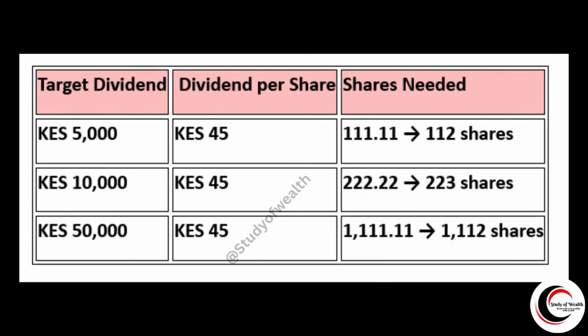Okay, so first we will need to calculate the number of shares we will need for these. Then from there we will calculate how much money we will need. So to earn 5,000 Kenya shillings at a dividend of 45, you will need 112 shares. For 10,000 Kenya shillings with a dividend of 45 per share, you will need 223 shares. And for 50,000 Kenya shillings as dividends, at 45 Kenya shillings per share, you're going to need 1,112 shares. And this is basically 5,000 divided by 45, okay?